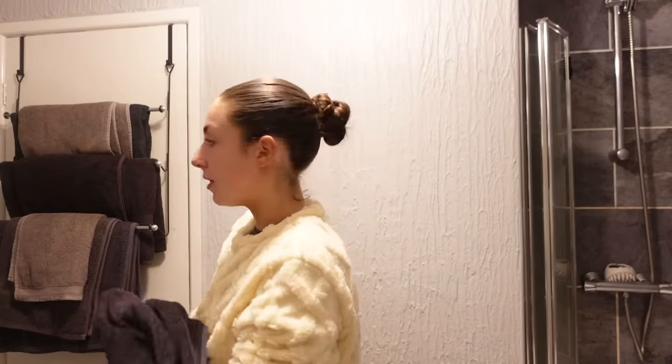Okay, let me take you into my bedroom because this lighting is just not it. Like, unless I'm literally here, you guys can't see me. So let me take you in there. Okay, is that better? I think so, at least it's brighter in here.